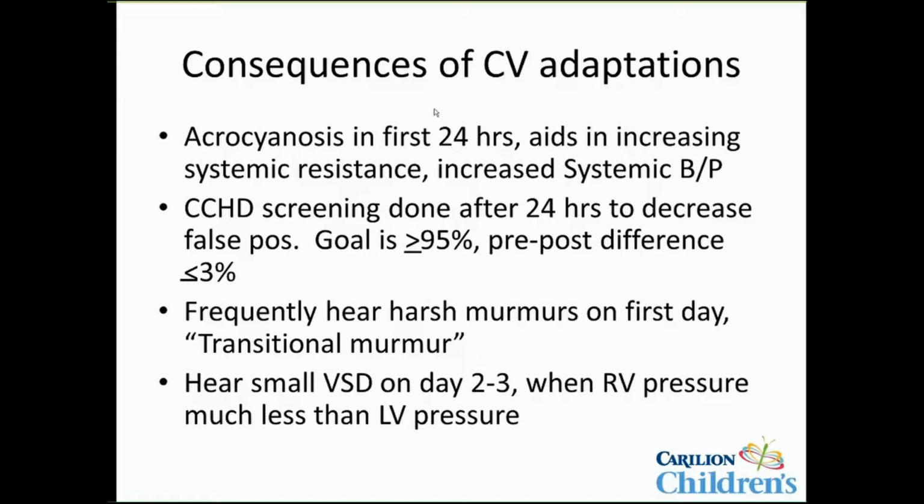Frequently, we hear fairly harsh murmurs on the first day. This is probably caused by ductal blood flow. Don't really call this a patent ductus arteriosus because that implies some pathologic condition. Patent ductus arteriosus at 3 or 4 or 6 months of life, you have to do something about that, and we consider that very abnormal.